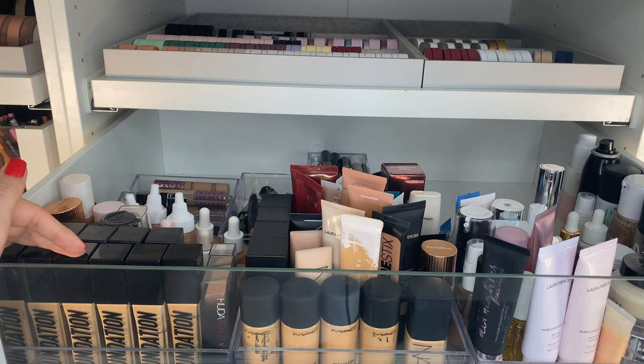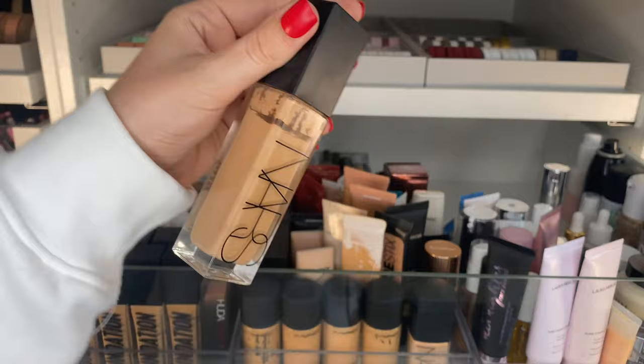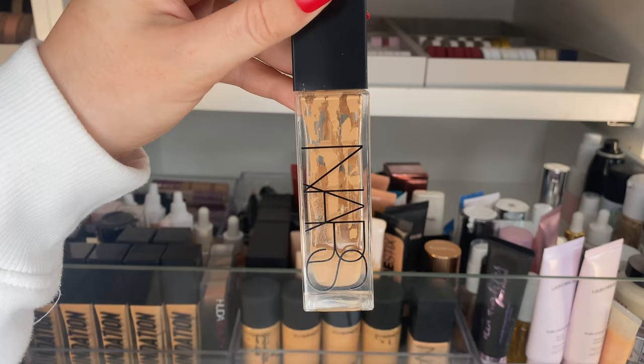At the back here, I've got 4 NARS Natural Radiant Longwear. So we've got Barcelona, which is probably the shade that I use the most. We have another Barcelona, which is nearly empty.